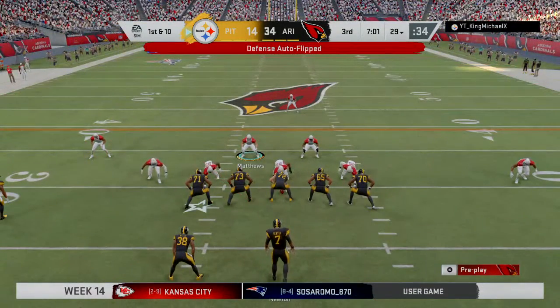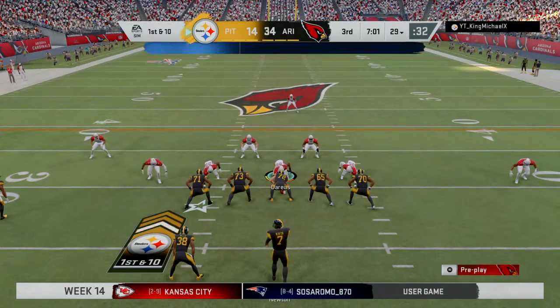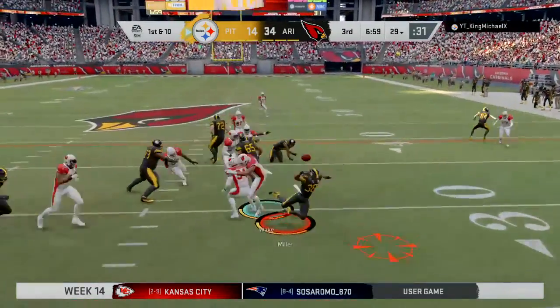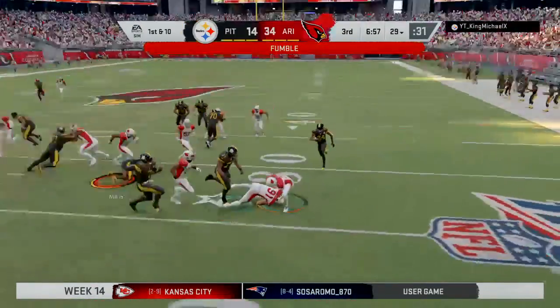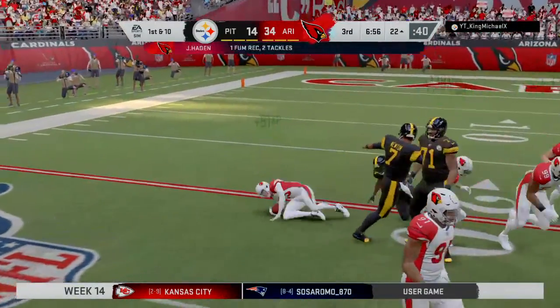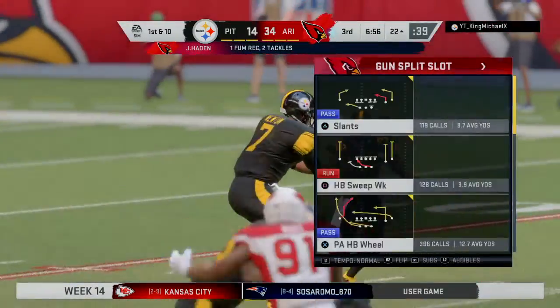The Steeler offense here about ready for their next drive. They trail, offense first time to touch the ball in quarter 3. And we'll see. And now Miller hit, and he fumbles. And the Cardinals have got it, going the other way. And this one will be brought back to the 22.